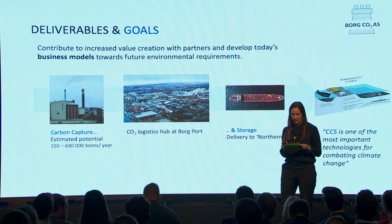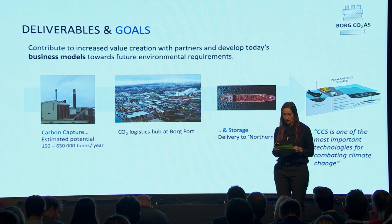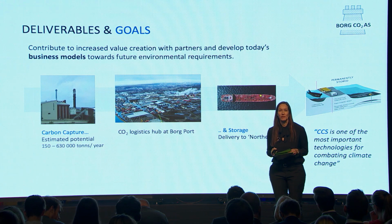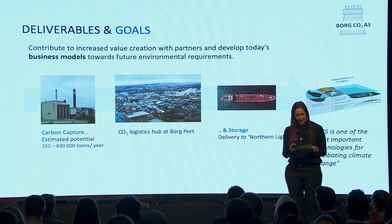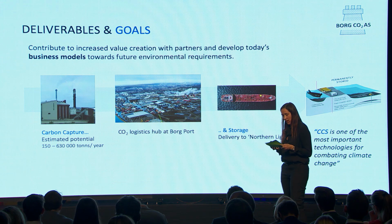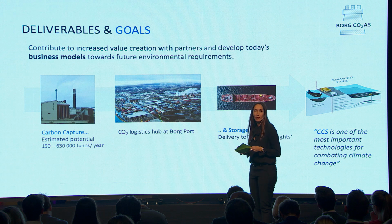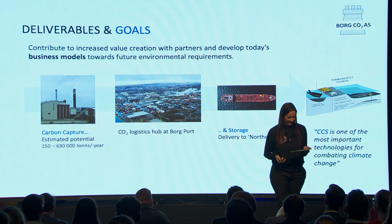630,000 tons a year, lots of CO2 potentially not reaching the atmosphere. If we manage to capture this, transport it to the Norwegian storage and store it, this will make a huge difference. And if many other emission sources do the same, well, we just might save the future.